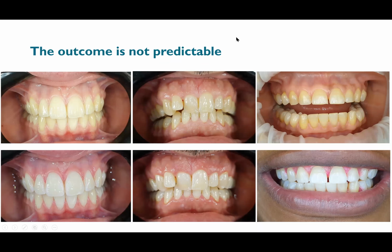So the outcome is not predictable. We have 3 different patients here. On the left pictures, it's the normal outcome with the click. This patient was 35 years old. At the beginning, she was really happy with the results. In the middle, we have a man who is 54 years old. We used the click. You can see, yeah, it's a little bit lighter, more whitening, but it wasn't the result that the patient wanted.